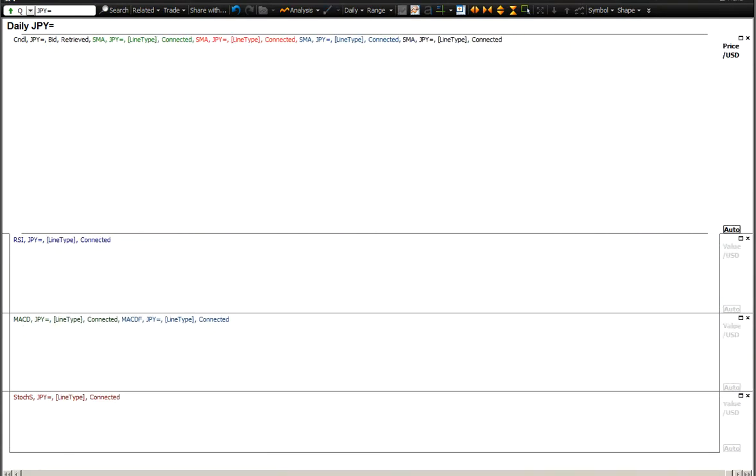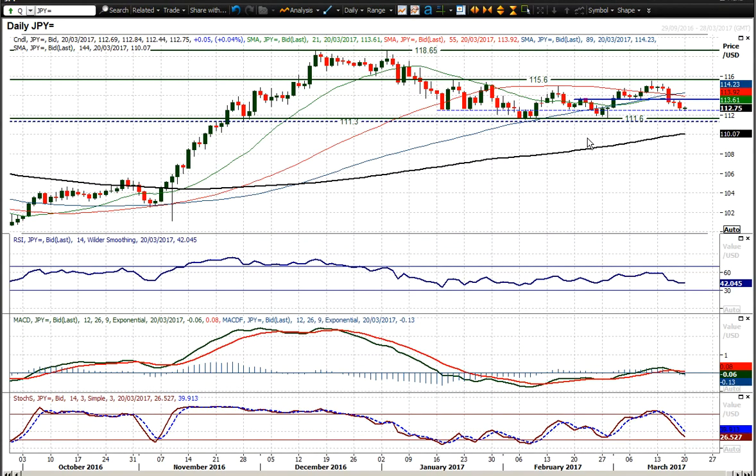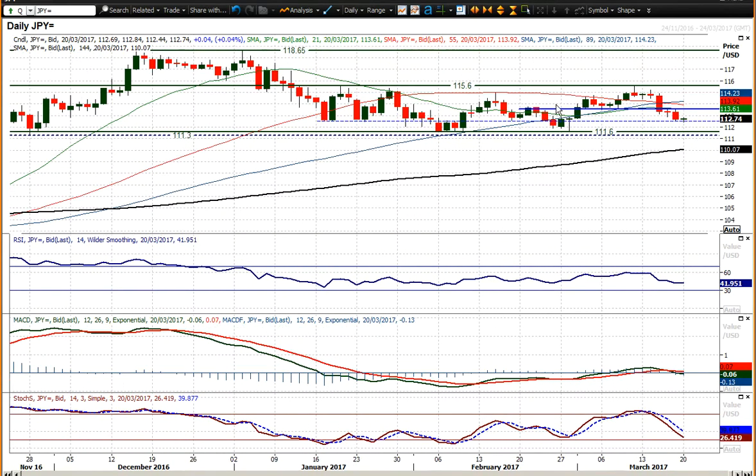Let's look at dollar yen. And we've got this sort of move on dollar yen that's to the downside, and it's sort of continuing really. But we're now into this band of support. I've got this dotted blue line here at 112.50, which had been the support through January, became supportive again in February. And again, will it be supportive again in March?